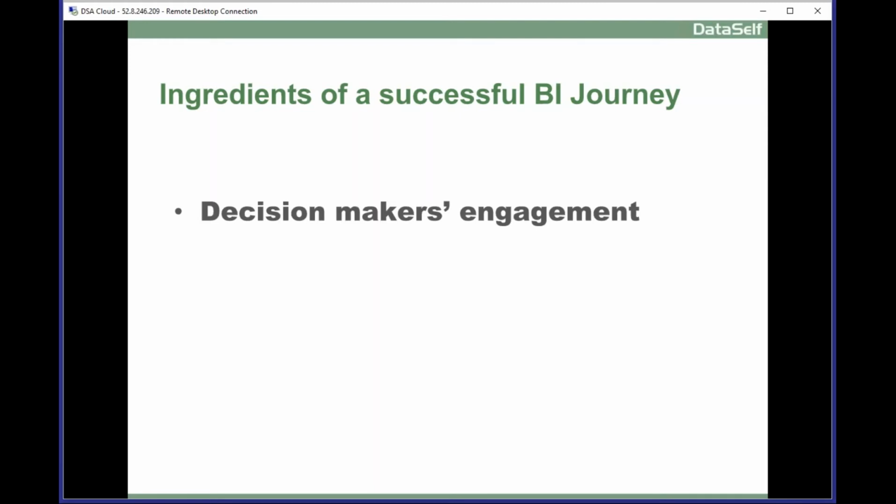So once you have the decision makers engaged in helping define the BI platform, that's an important ingredient to have a successful BI journey. The second component or ingredient is the BI platform. Sometimes people start with a BI platform that seems to fit the needs for now, the next months, maybe year or two. But at some point it becomes completely outdated, too small, too clunky, too slow, and they have to revamp, scratch and start all over again.